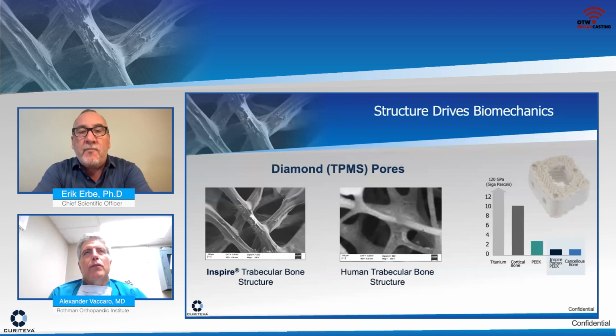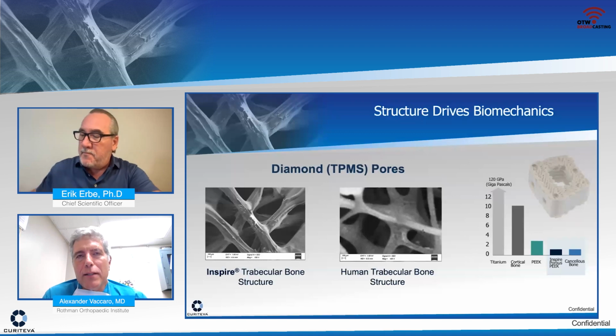So when you do an interbody implant, you have several things you have to keep in mind. Number one, you don't want to disrupt the subchondral surface. You want to sort of make it smooth. You want to make it contour to whatever interbody space you're placing. Your implant has to have a surface area where it covers as much of the supporting bone architecture as possible.